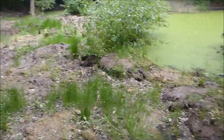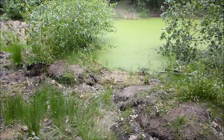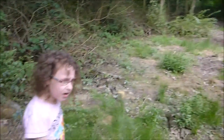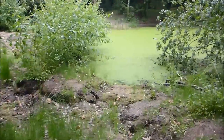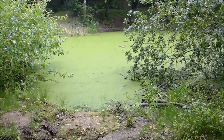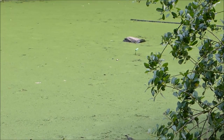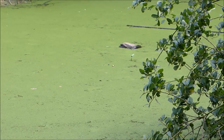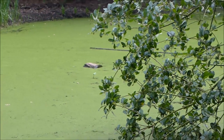Go green. Mummy's already got green hair. Do you think I'll wash my hair in there? No. That would be disgusting. And look, there's a little sapling there. Maybe a tree was living there. No, maybe that's an alligator. Oh, no, Mom. I think it is an alligator. It's got its eye on us. Only kidding.